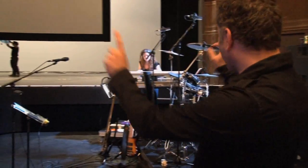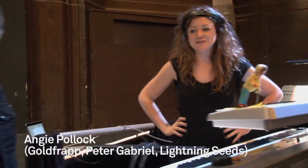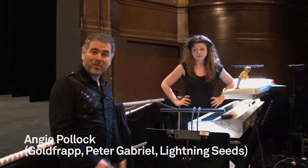Here's the setup now. We've got 6 musicians, we've got 2 drum kits, we've got 2 keyboard setups, and we've got guitar and bass. Let's go meet the keyboard players. Miss Angie Pollock, who's played with Goldfrapp and Peter Gabriel, amongst many other people.